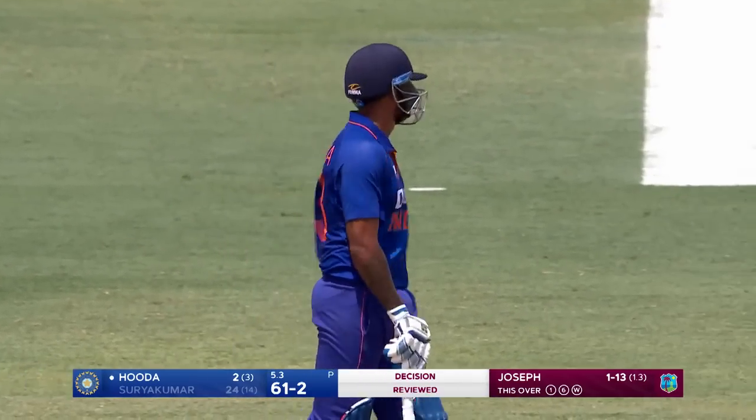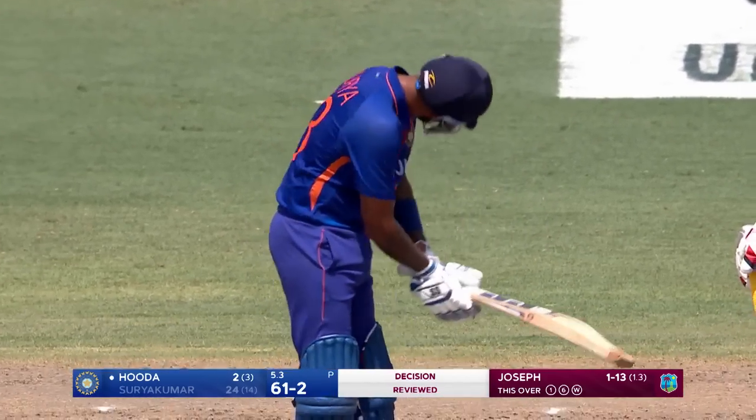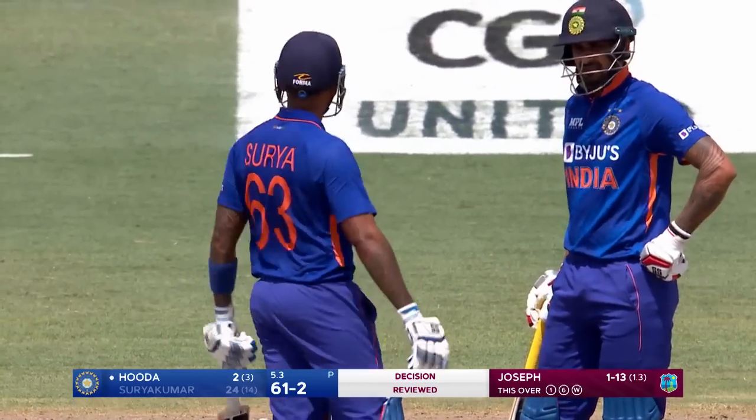Umpire to the director. I have a player's review for LBW. The original decision is out. I've checked the front foot, it's a fair delivery. Can we start with front on spin vision, please?